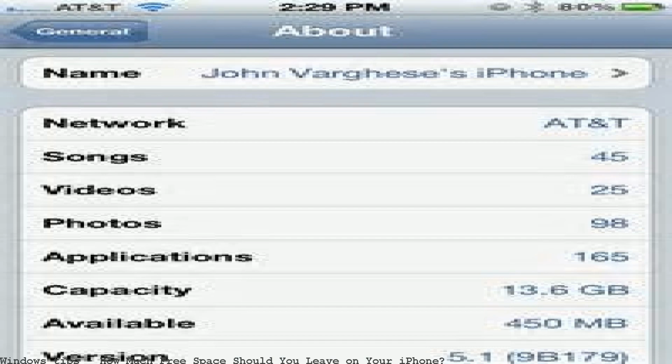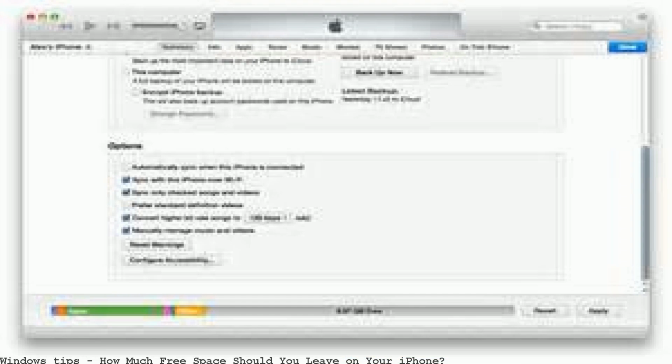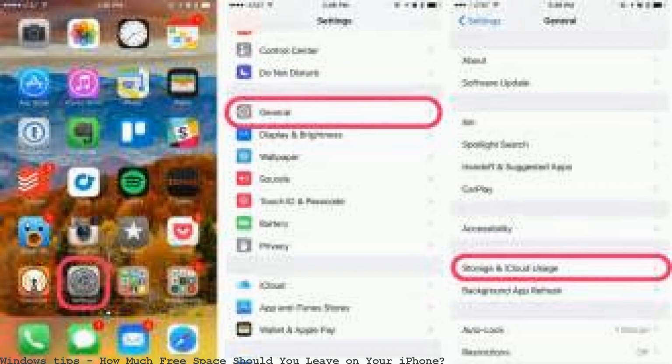By Wesley Fryer on October 22, 2008. 7 comments. Keep some free space on your phone. It's a bad idea to fill a Windows system drive completely full, and this could cause a variety of problems. But just how much empty space do you really need?